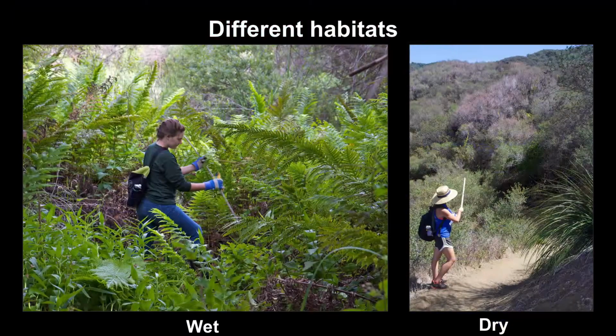So my question is this: can ferns survive California's drought? Yes, they can. I have monitored 8 fern species over the last 4 years. My next question is, how do they get enough water?